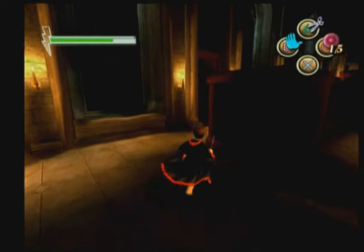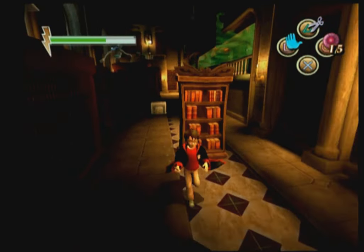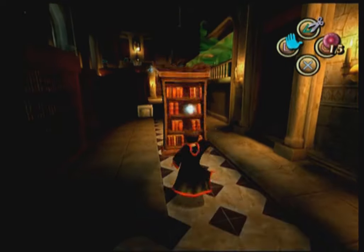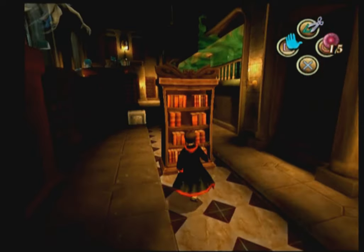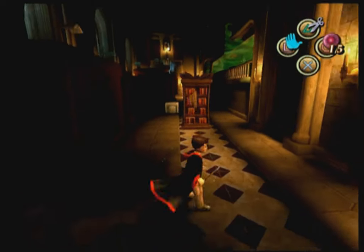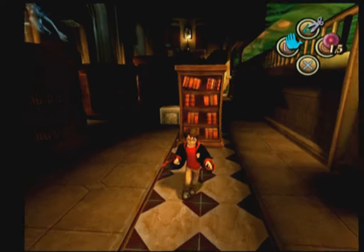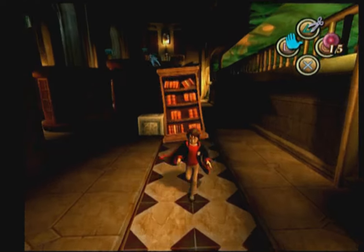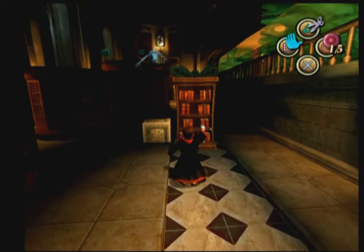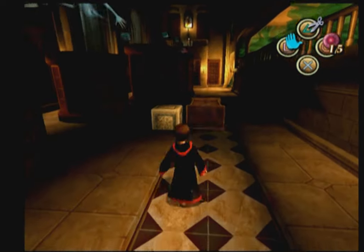Oh, it's throwing books at me! What? Gosh darn it. That's right, you just keep spitting those books. Ah! No! Fall over! Thank you!